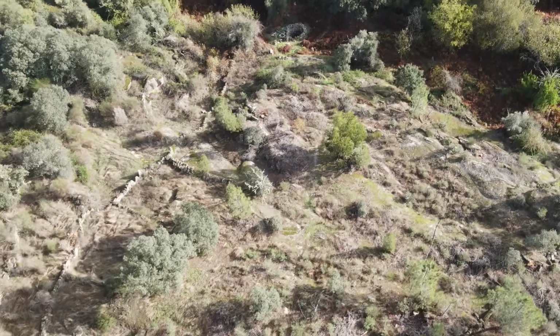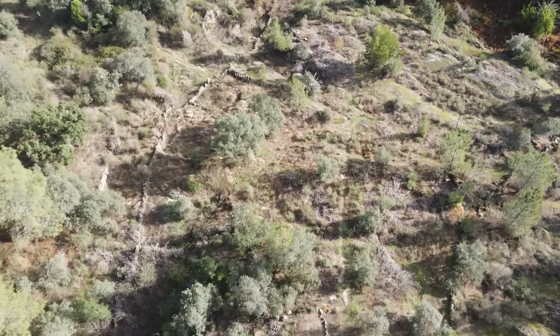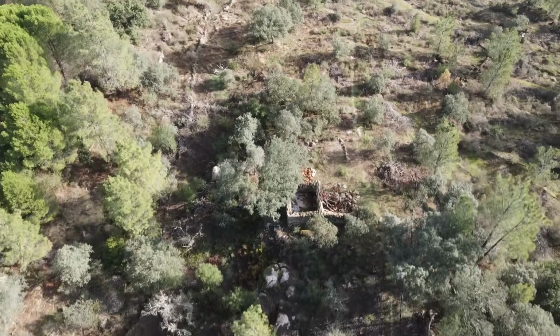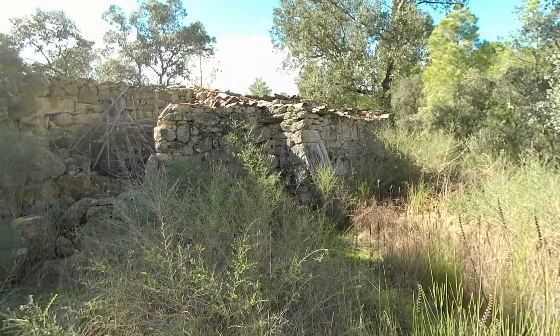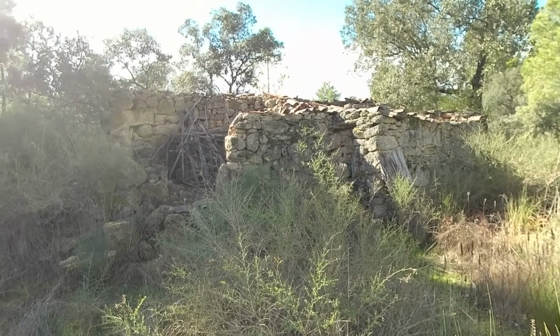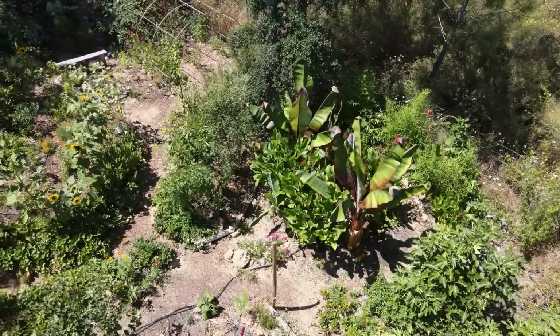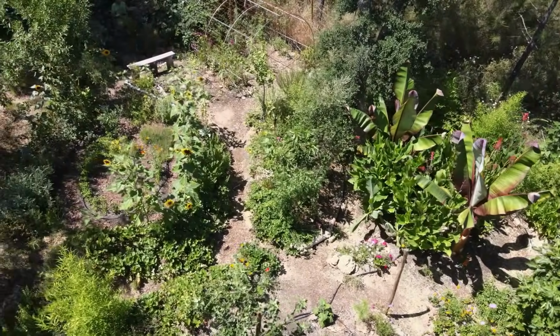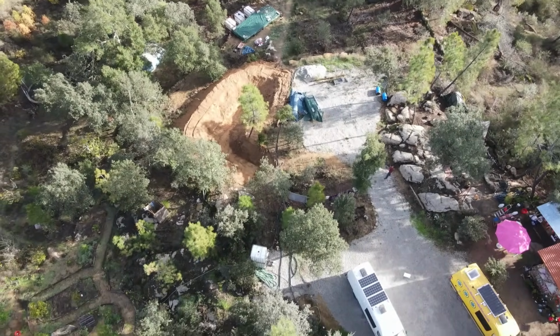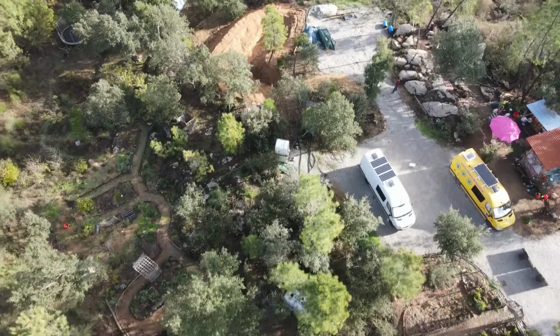We're the Wildlanders Off Grid, a family homesteading in remote, rural Portugal. We left our city lives behind to connect with nature and live a more sustainable lifestyle, from growing our own food to learning how to build our own tiny house. Follow our journey as we build a new life for ourselves.